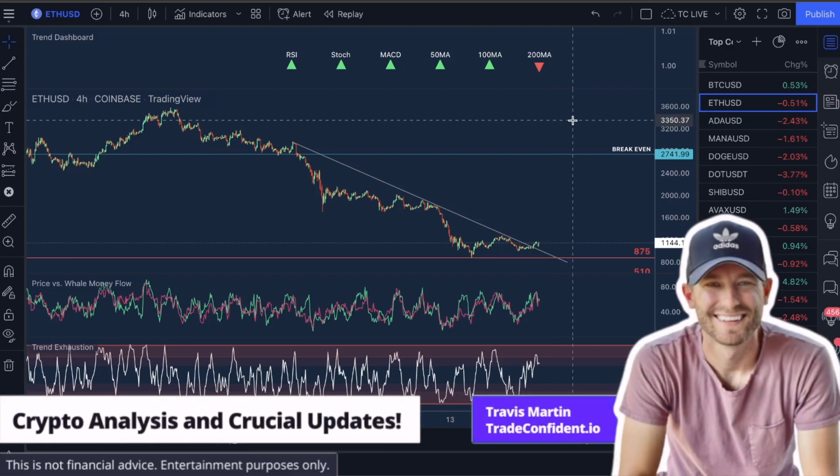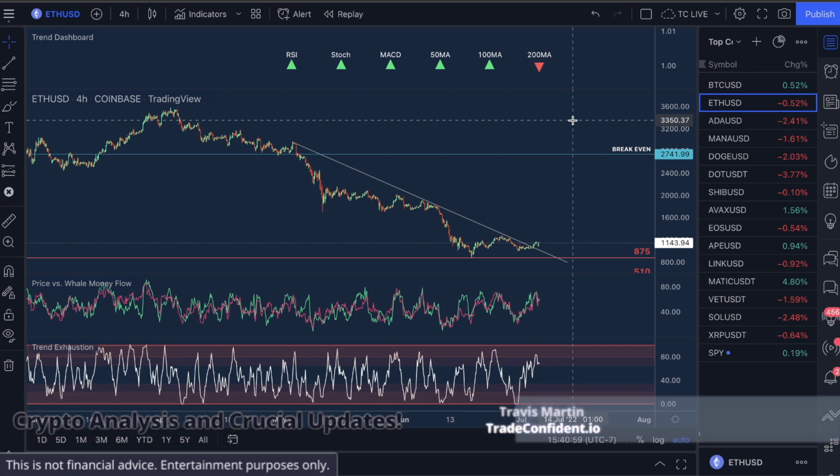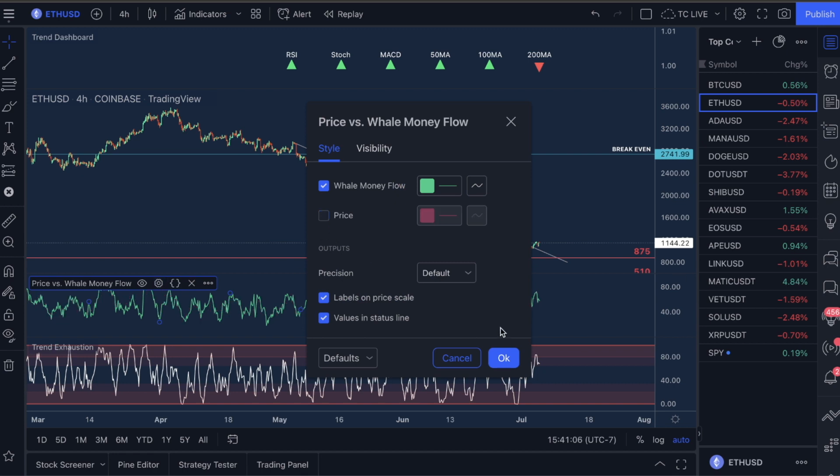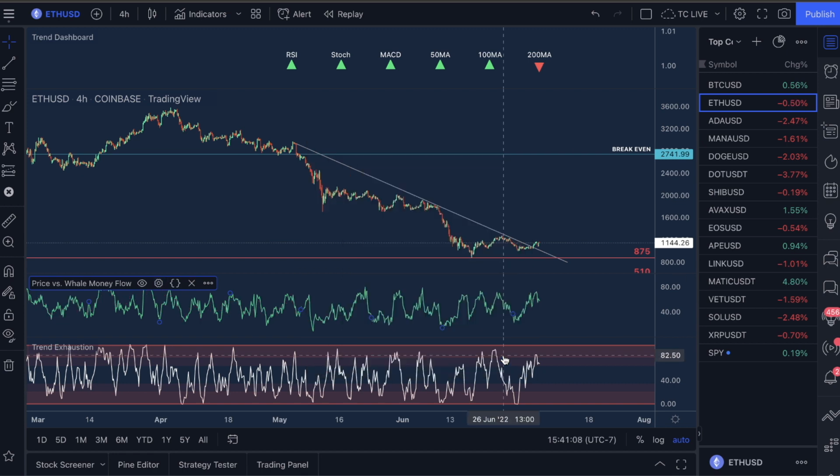Hey, it's Tuesday here. We're going to go over Ethereum and give you guys a little bit of price prediction, see where the market's going. Okay, let's dive in. Let's use these indicators down here. So we're going to take a look at the price versus money flow. I'm going to take price off just for now, and we're also going to look at the trend exhaustion.